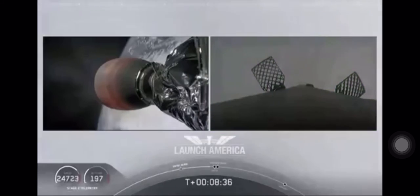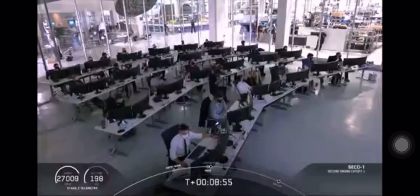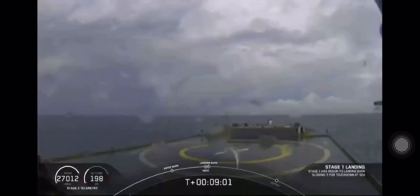Stage 1 entry transonic. Copy, Shannon. You heard Shannon, so that just means they're in their final abort zones. If they were to abort at this point, it would either be an abort to orbit or to land off the coast of Ireland. Standing by for Stage 1 landing burn startup. MVAC throttle step. MVAC shutdown. Stage 1 landing burn. Confirmation of SECO, second engine cutoff.